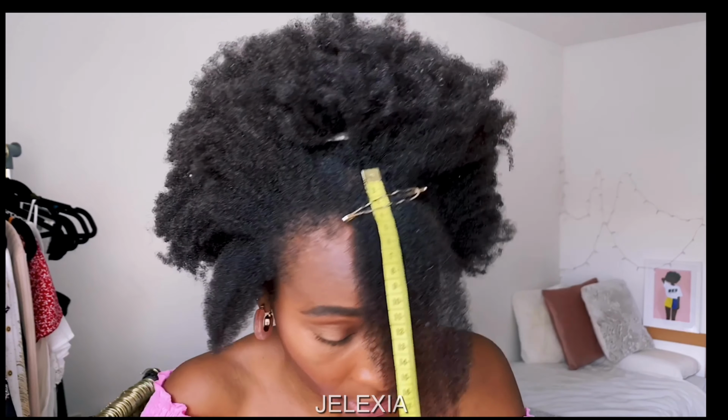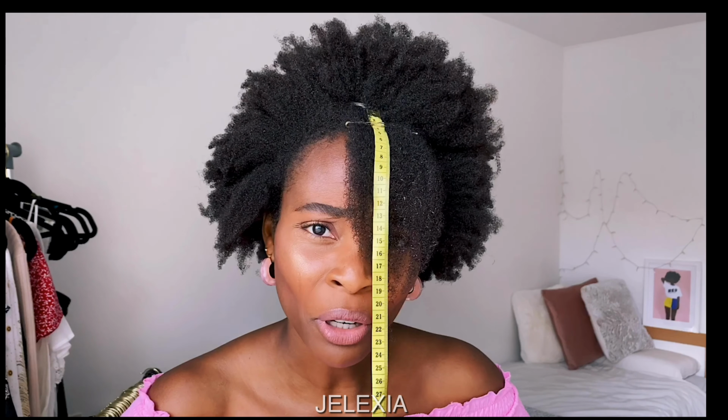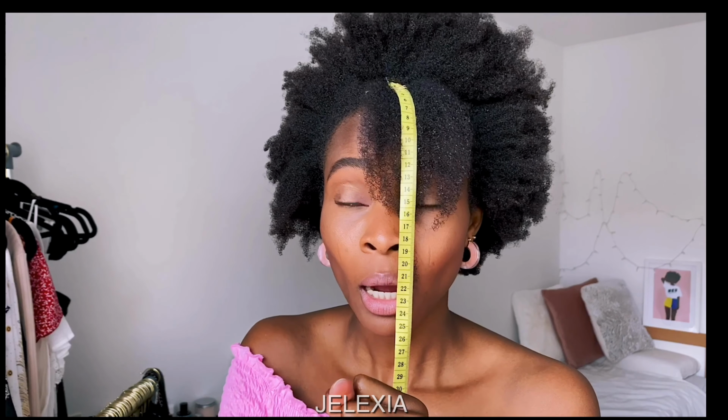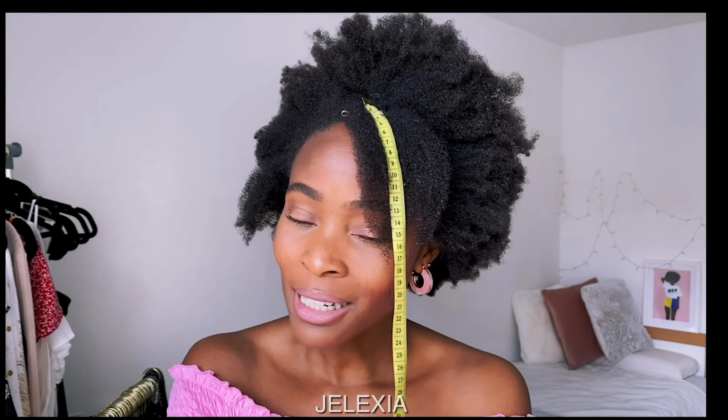My heart is just beating like crazy. Is that even possible? I'm shocked. I'm happy, but I'm so shocked. My normal rate is like 0.8 centimeters a month, sometimes 1 centimeter. Which means this hair serum actually supported my hair growth to almost 1.5 centimeters a month.